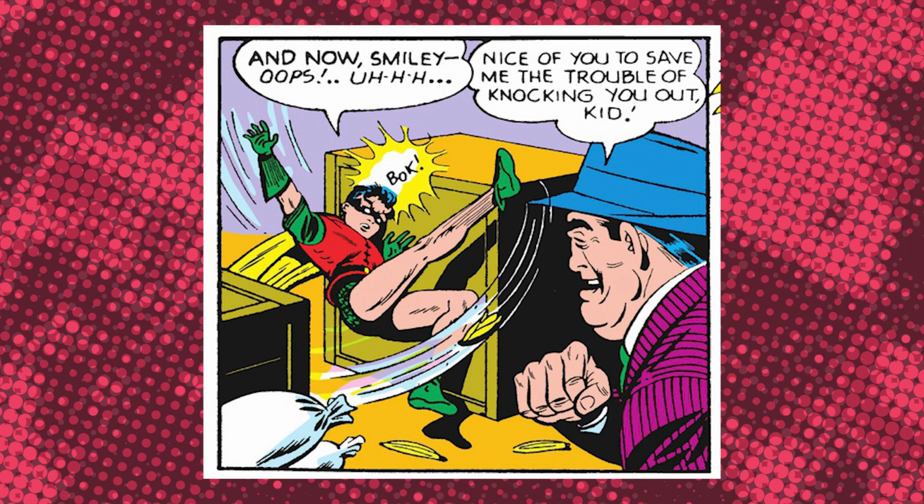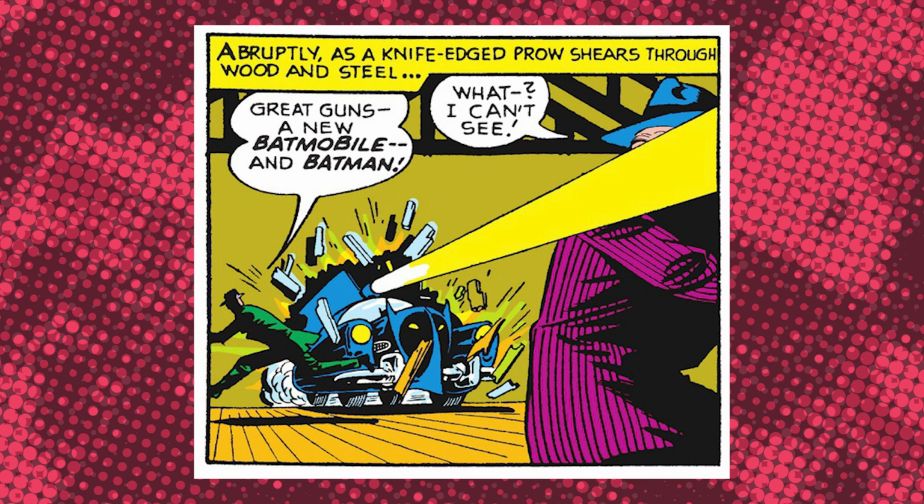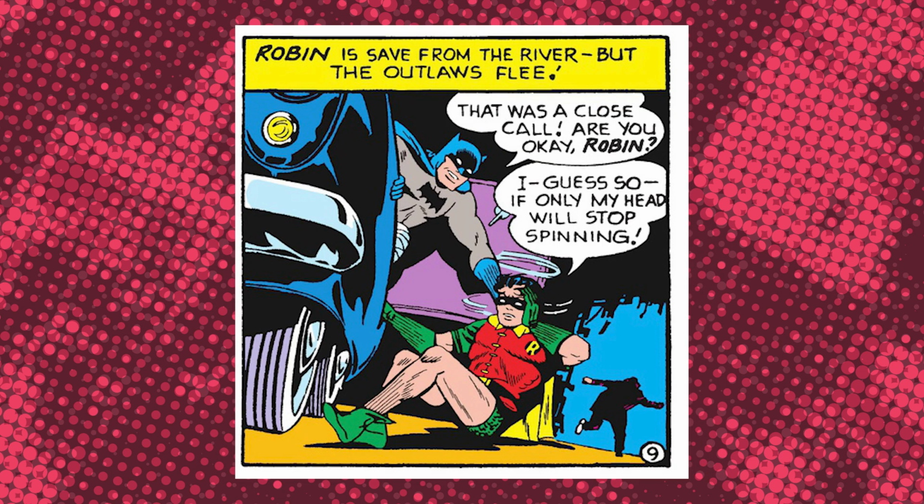And now, Smiley. Oops. Ugh. Nice of you to save me the trouble of knocking you out, kid. It was funny you showing up once, but this time you wind up in the river. Time I took a hand in this. Abruptly, as a knife-edged prow shears through wood and steel. Great guns! A new Batmobile. And Batman. What? I can't see. Robin is saved from the river, but the outlaws flee.